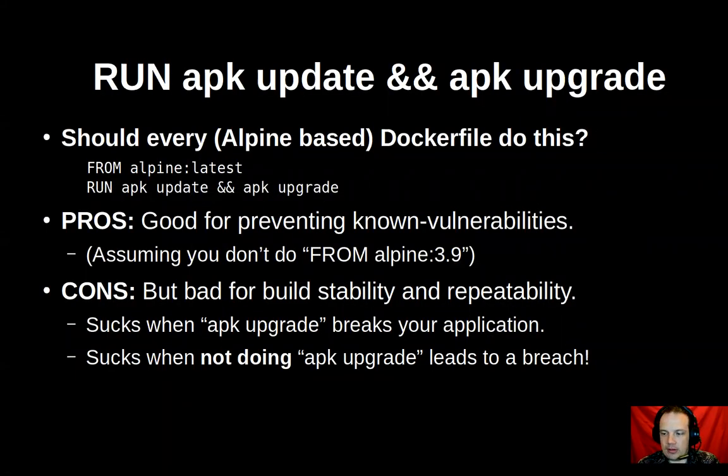Yeah, so if you do that at the beginning of your Dockerfiles, that's going to prevent known vulnerabilities. It's bad for stability and repeatability, right? Every time you build the Docker image, it's going to be a little bit different. So that can cause breakage, right? Like you can accidentally get a bad version of Alpine when you do that, which will break your image. But if you don't do it, you're going to have known vulnerabilities. So kind of your call. I lean towards doing the upgrade.